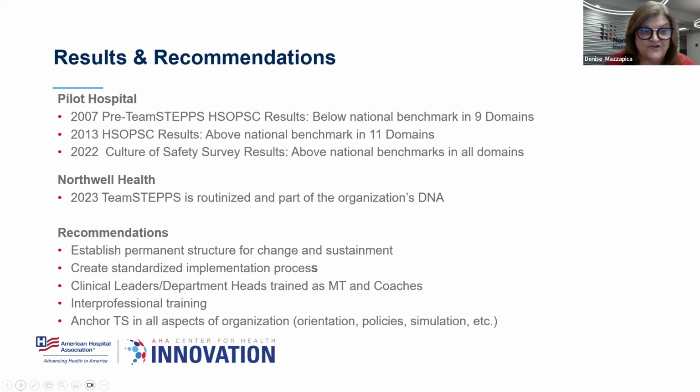And some of the recommendations that I would give to you going forward would be, make sure you have that permanent structure for change and sustainment. We call them collaborative care councils. Some hospitals call them unit councils. You want to make sure you have a standardized implementation process, whether you use the TeamSTEPPS plan or you create another one. But that helps you to make sure that you're doing it in precisely the same manner. You want to make sure that you train everyone, including your leadership and managers, so that they can also be coaches for the staff once you roll it out.